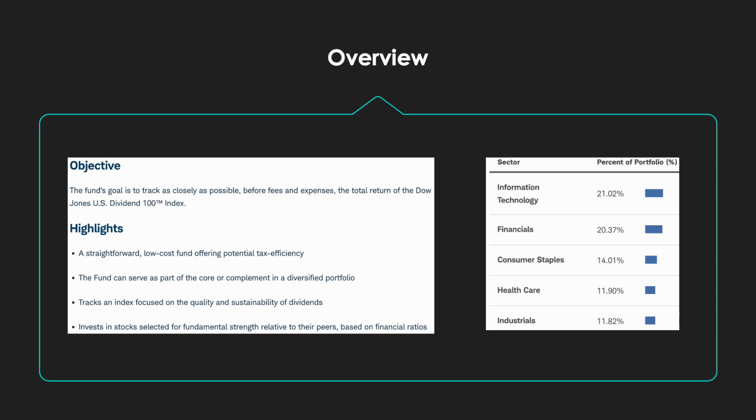And on the right-hand side here, we can see a breakdown of the top 5 sectors in the percent of the portfolio that SCHD is made up of. IT, information technology, is coming in at number 1, just over 21%. Financials come in at 2, followed by consumer staples, healthcare, and industrials. It also breaks down some of their top holdings based on specific companies as well. Some of those being Pepsi, Pfizer, Texas Instruments, Coca-Cola, Verizon, United Parcel Service, AbbVie, Cisco.